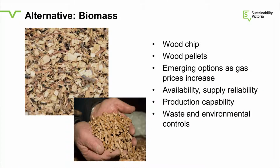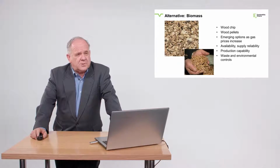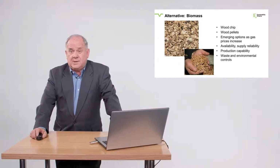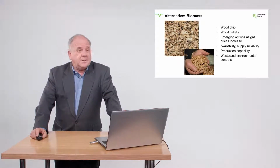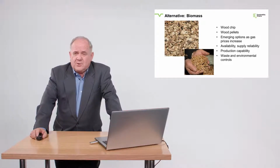Biomass is another area of interest. There are some industries that are moving to solid fuels, like, for example, the timber mills and these sorts of places where they have a lot of waste wood from their processes. They will burn wood to make steam, or the waste wood, basically to dispose of that wood. So that works well. In Victoria, there's huge amounts of biomass, from crops and things.